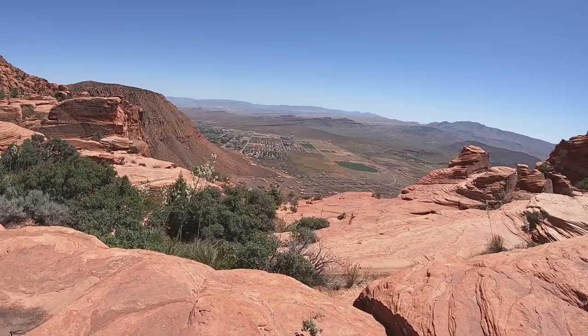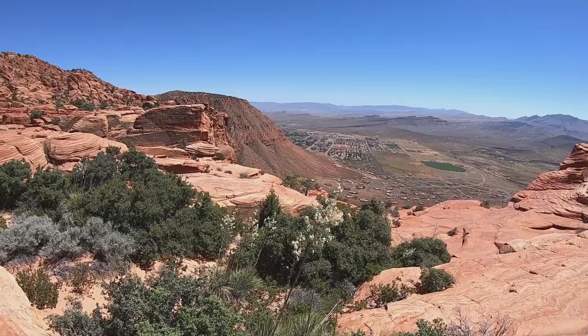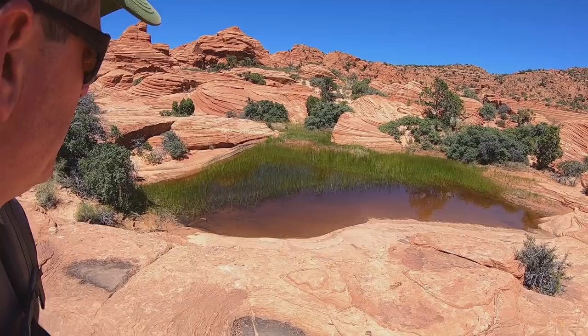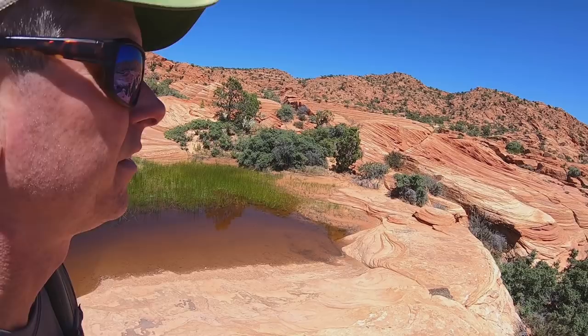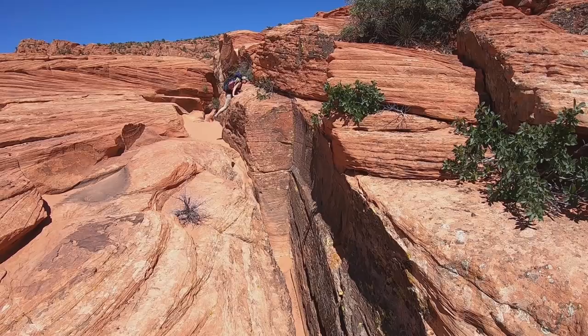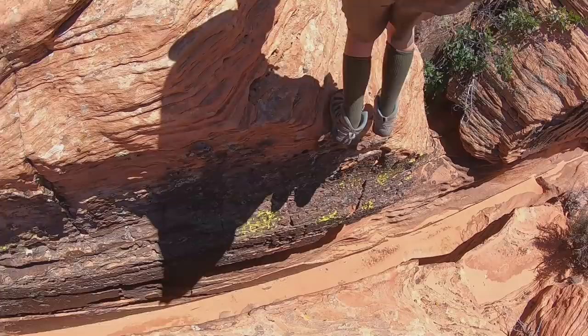We're still on the rim here, you can well see, and pools of water. Now those pools aren't going to be there all the time, of course, but they are here now. Got us a little slot here. Takes you right over to a big drop right there.